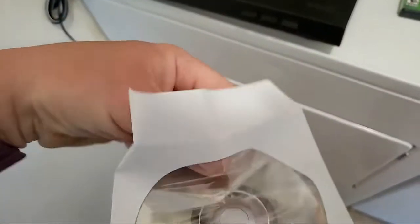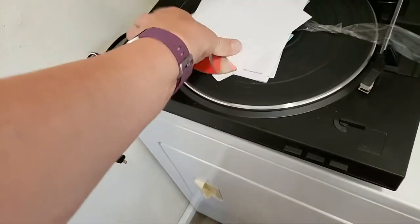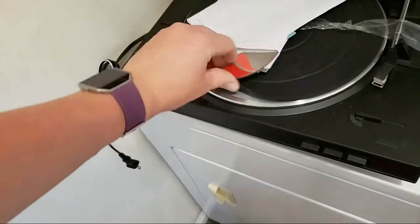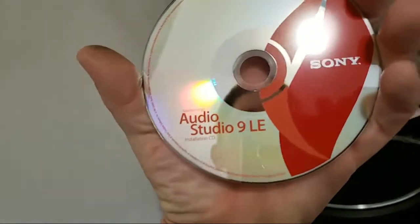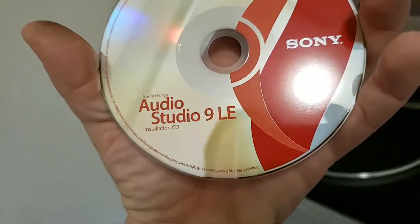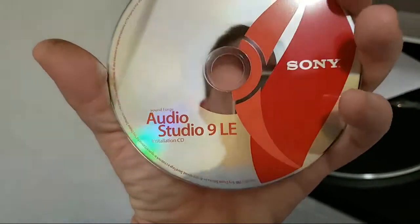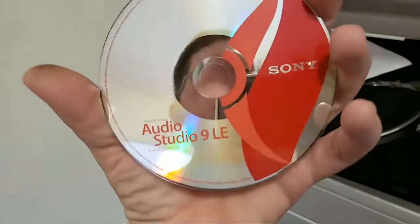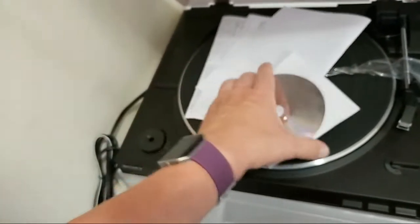And I'm very curious to see what software this came with, because I am familiar with a lot of the Sony media creation software. Gosh, I am like a fumble fingers as usual. Here we go. Okay, this comes with Audio Studio 9 LE SoundForge. Not familiar with this particular version. I've used Audio Studio 5 and 6, so much older versions. But it's nice to see that it actually did come with the software. I'll go ahead and put that to the side real quick.